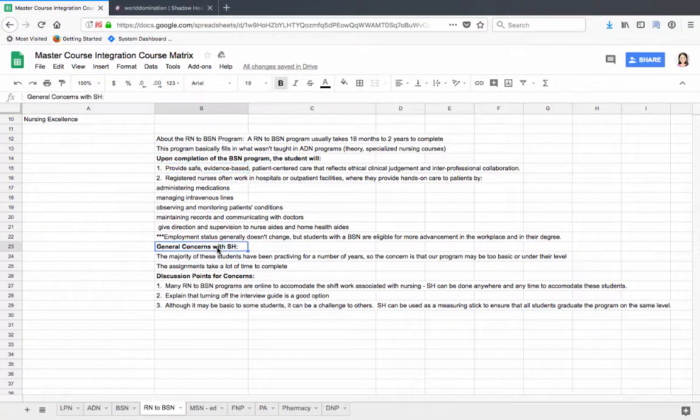General concerns with Shadow Health. I would say the most things that we hear are these students have been practicing for a number of years. I'm concerned that Shadow Health is going to be a little bit too basic for them. And also time is a big factor with the RN to BSN programs because oftentimes students are a little bit older. They have families, they have full-time jobs, and they are juggling work and school and their family life. So the time that these assessments take is definitely a factor.